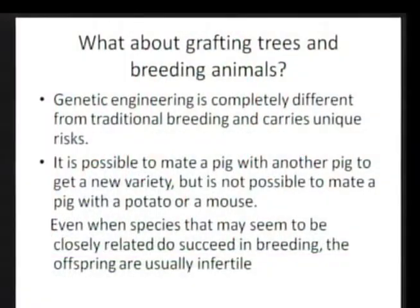Well, genetic engineering is completely different from breeding and grafting. This traditional breeding carries no unique risk. It is possible, for example, to mate a pig to a new variety, but it is not possible to mate a pig to a potato or to a mouse. So even when species seem to be closely related, if they do succeed in breeding, the offspring is usually infertile. So the traditional breeding is within the same species, definitely not crossing over from one species to the other.